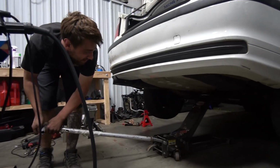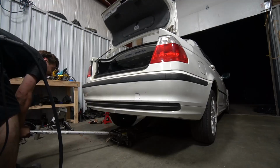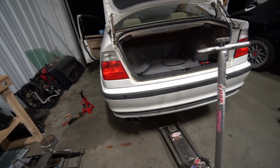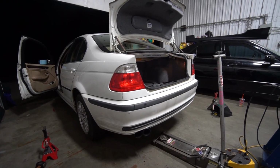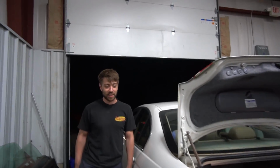Yeah, hopefully it sounds better than it looks. It didn't come out that great. It's kind of hard to do it on the ground. The Harbor Freight jack. I'm nervous. Are you ready? Oh shit. I do have a vibrant resonator I can throw in there when I get tired of how loud it is.